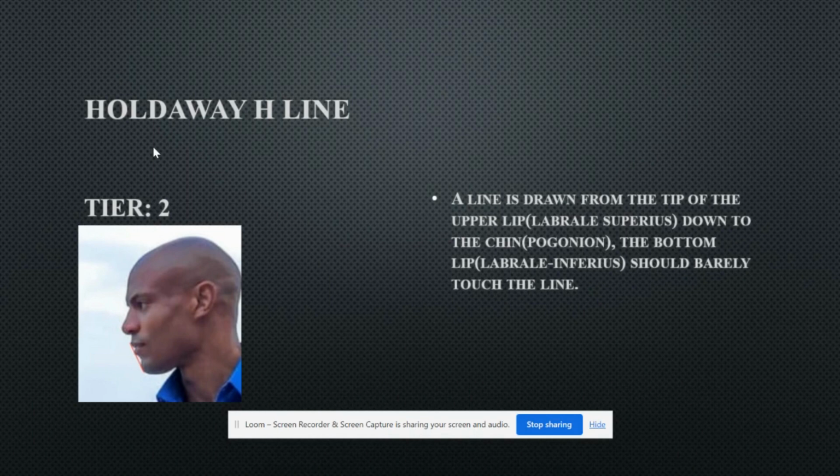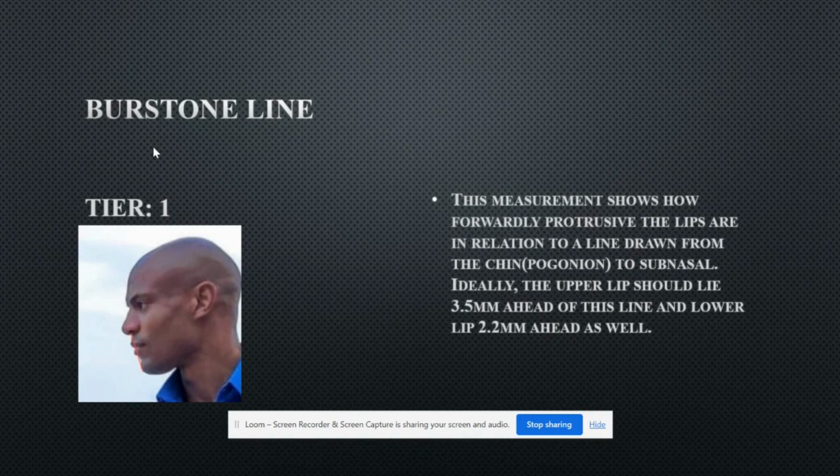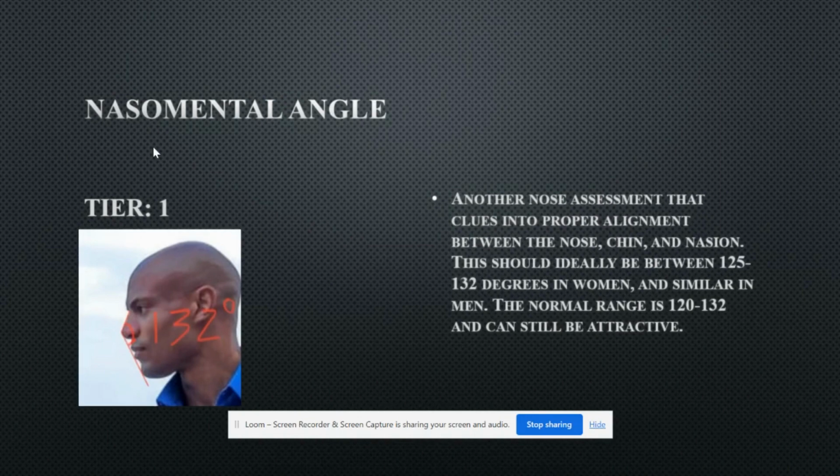H line, the bottom lip is supposed to be barely touching the line, and as you guys can see, it is a little bit past that line, just a little bit past it. The S line is a flaw as well. It's supposed to be in line with the line, but as you guys can see, it's over the line. And Burstone line is really good, 3.5 millimeters for the upper lip and 2.2 millimeters for the bottom lip. And as you guys can see, that's what it is.